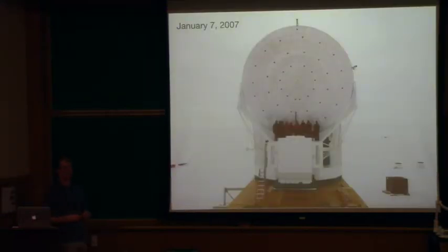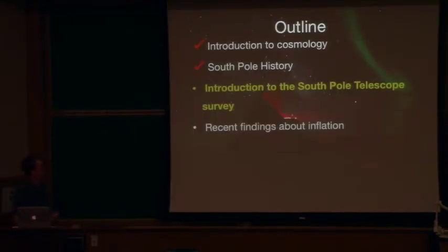This is a picture taken shortly before observations began in 2007. And I'll now transition to the third part of the talk, the South Pole Telescope Survey.